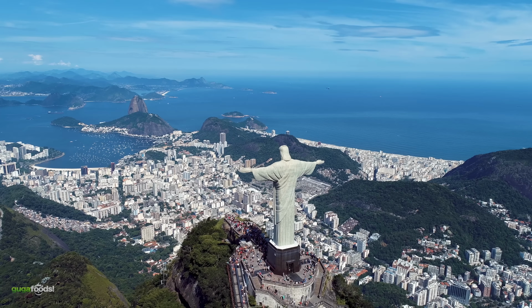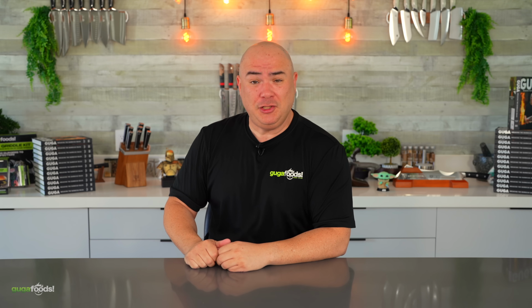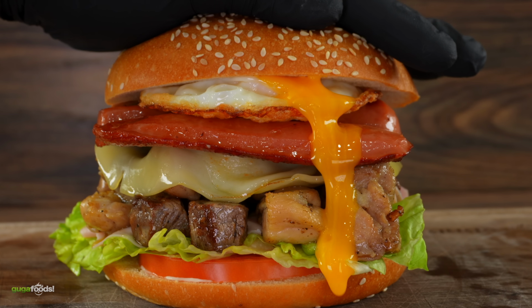Now we're moving to the biggest country in South America, where I was born, Brazil. Let me say that properly, Brazil. But with that being said, there's one sandwich that is just absolutely ridiculous. And I don't understand why it's not so popular everywhere else in the world. Maybe no one has seen it and it doesn't get enough recognition, because this is X-tudo.